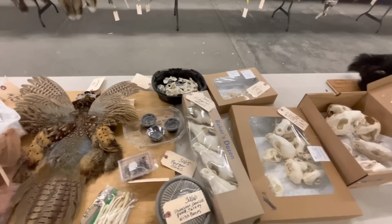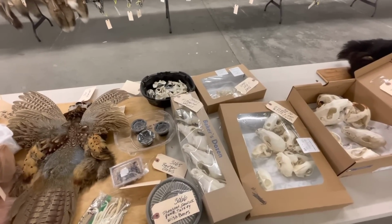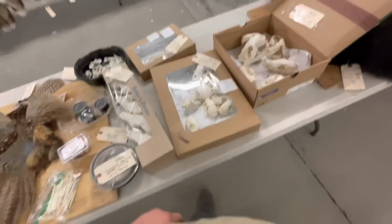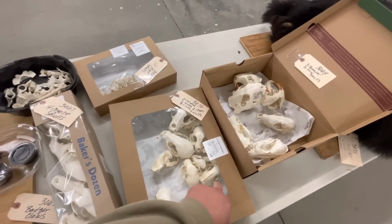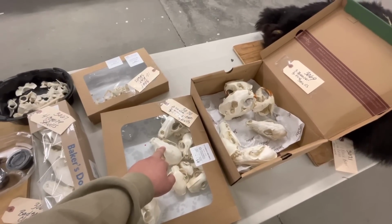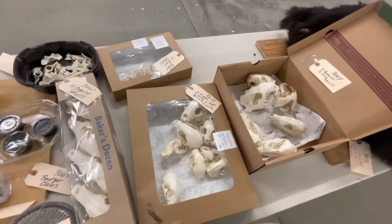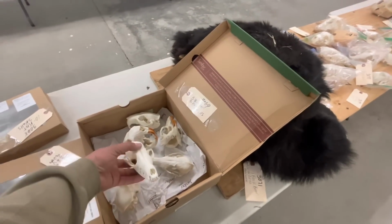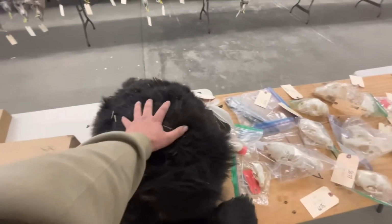Bag of pecker bones. Wishbones. Various skulls and cat skulls. Mink. Raccoons. Oh, skunk. That's a coon skull. There's some skunk skulls in there. That's what that is. And your cats. Fox skulls. This is a whole black bear.